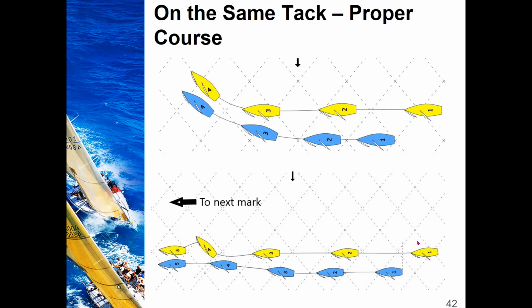All right. Down below here, we've got the same situation. Yellow is clear astern, obtains an overlap to windward. Blue says, no way, Jose, you're not going to roll over me. But right here at position 4, yellow has a quick luff. She breaks the overlap. She comes back down. A new overlap is created within 2 boat lengths, and blue must not sail above her proper course. So that's one way to defend against it.